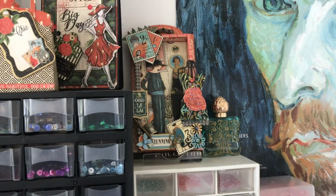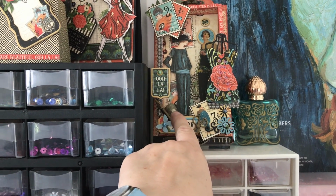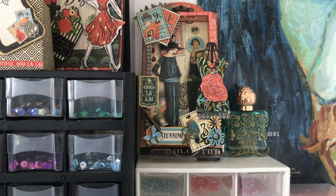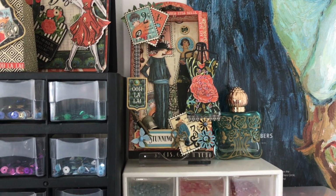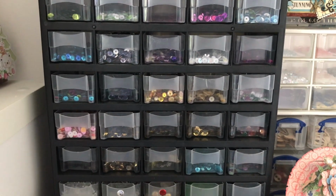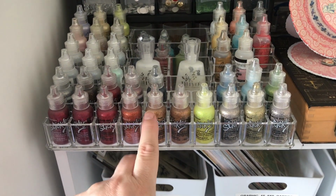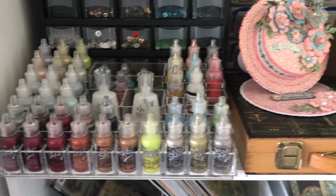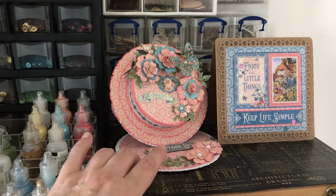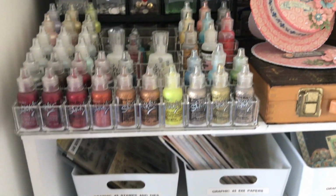Some of you might have seen this box over here, and in there is the symbol that I actually made it for, which was one of my mum's, because she would have loved the style of this project. And then I store my sequins in colours. I'm very visual, so I like things in colours. This is a nail polish holder, and it's great for stickles and your Nouveau drops. This is another project that I made, the easel card, which again you can see on the Graphic 45 channel.